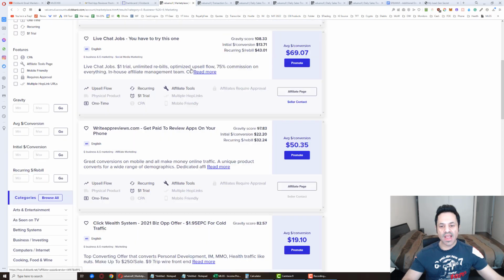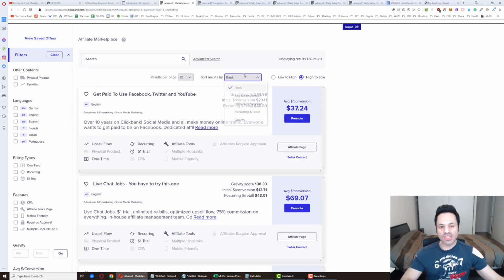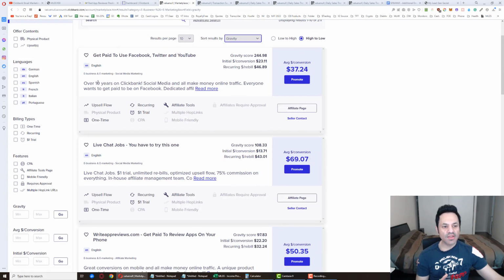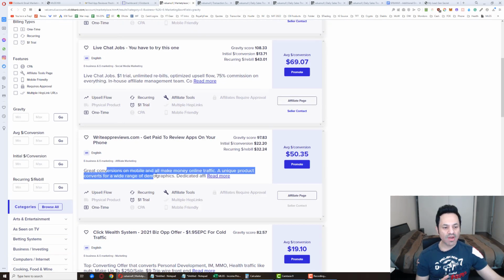And as far as which product to promote, let's sort this by gravity so we get the products at the top, which are generating the most sales for the most affiliates, so we can find the best ones at the top. And we're going to focus on either this one or number 3, WriteAppReviews. And right now we're with WriteAppReviews.